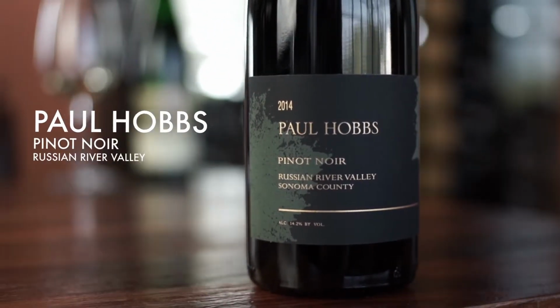And we're going to talk about some Paul Hobbs Pinot Noir from Russian River Valley. This is one of my favorite Pinot Noirs. As a sommelier, it was one that I love to sell. It has always been a wine that I have loved to drink.